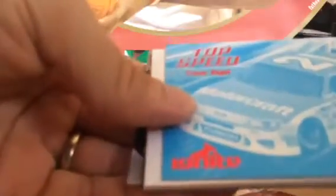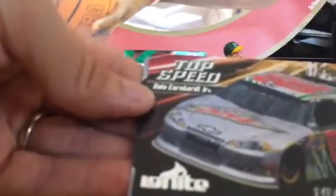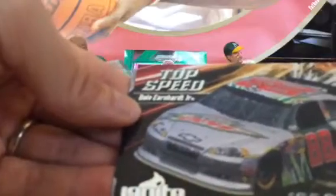Danica Patrick, Austin Dillon, Top Speed of Trevor Bayne, Hermie Sadler, decoy, Top Speed of Dale Earnhardt Jr., and Matt Kenseth.